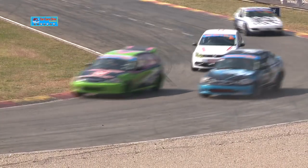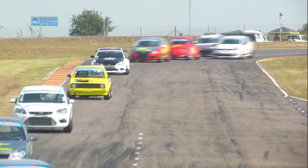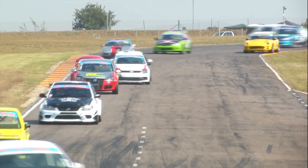Yeah, look at those 2 lines on the inside of the corner. Those are the Wouter Roos tire marks. He got that completely wrong under braking. So he loses a little bit of ground. I think he dropped down about 3rd or 4th place.